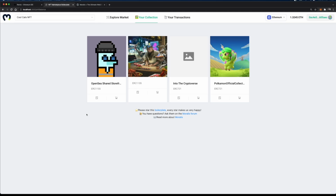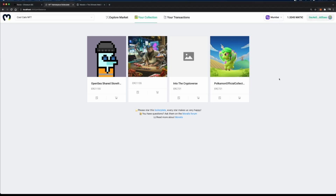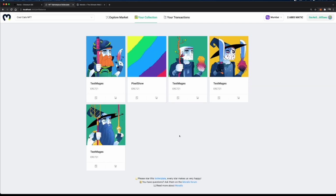Of course, we don't want to be limited to one chain. There's multiple chains with different NFT projects, and Moralis provides cross-chain capabilities. We can go over here and change from Ethereum to Mumbai testnet. Of course, you can add any chain that Moralis has support for. So we switch network with MetaMask, and now we wait for it to render with the Mumbai testnet, and we get all the NFTs we hold on the Mumbai testnet. Here I've created a Test Mages NFT Collection and Pixel Show, and we hold a few NFTs over here.